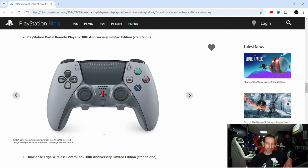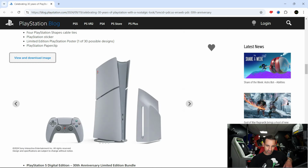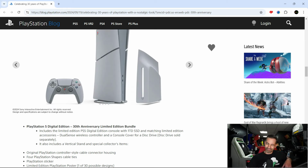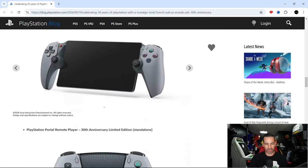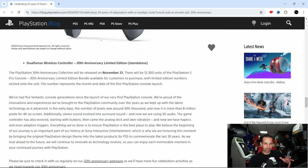Some of the stuff you're going to notice, probably not from these images, but the inside of some of these actual covers, where they have the X, triangle, square, and O design. They actually have a 30 in there, so it's celebrating the 30th anniversary edition. But as you scroll down, you see that's pretty much it as far as all the items you can buy.